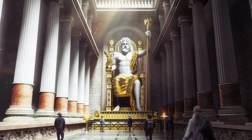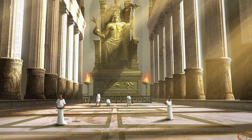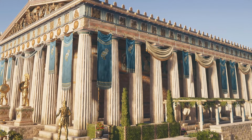creatures. The statue of Zeus was not only a remarkable work of art, but also a symbol of the power and grandeur of the Greek gods. The temple in which it was housed was one of the largest and most impressive in Greece, and it was a major site of religious pilgrimage and worship.